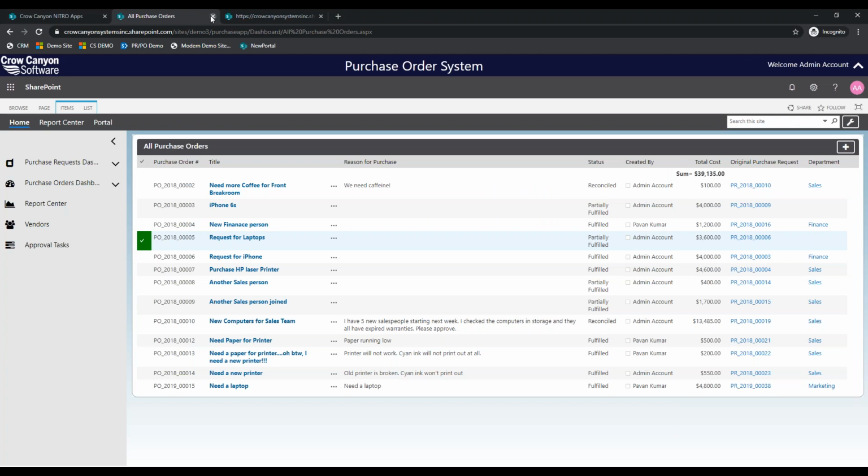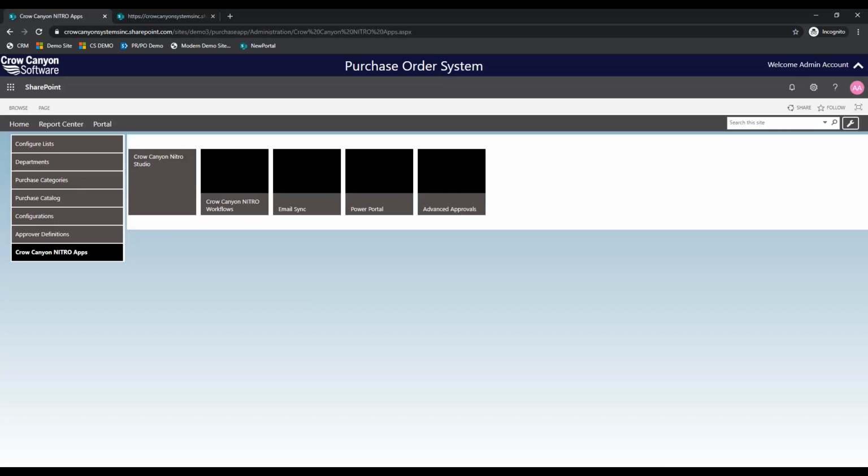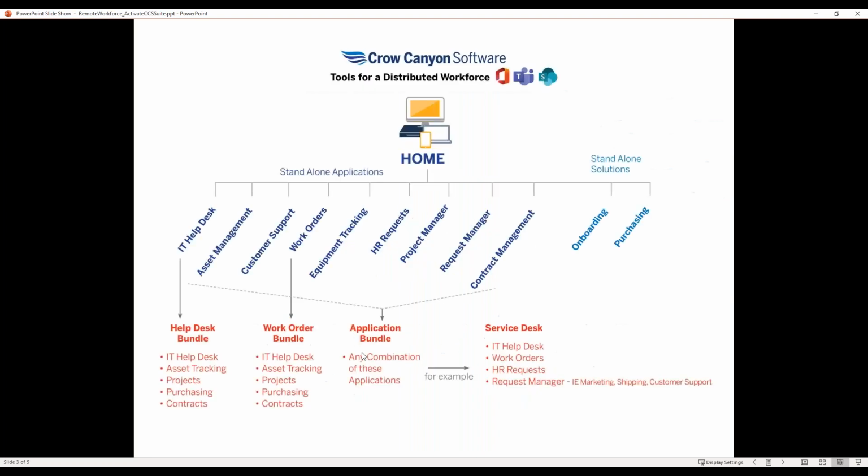Now, the other route, this custom route, right? So maybe these out-of-the-box applications don't work. They're not specific to anything that you guys are doing internally. The other option is Nitro Studio, these Nitro apps. I'm going to pull up the interface here. And we go down more of the solution outlook. Right, so I'm going to pull my presentation back up.